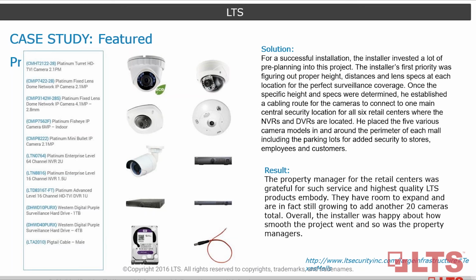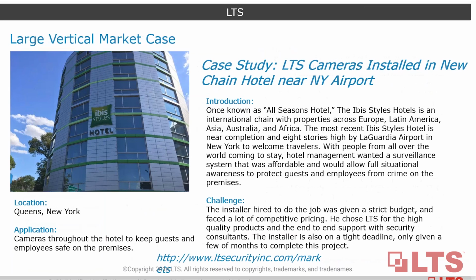So this is one of the good examples. This is another case study from our customer. This location is still ongoing, so it's not complete yet. This is one of the All Seasons Hotels. It's located in New York, right across the street from LaGuardia Airport. It's the first one in the United States, so they will expand their territory in the US starting too. The introduction is once known as All Seasons Hotel.